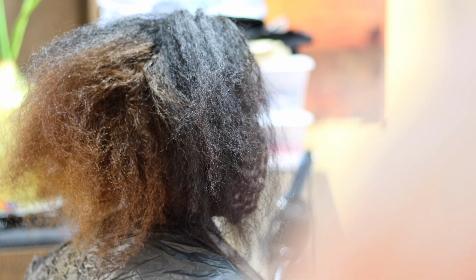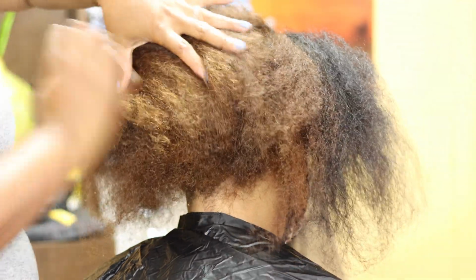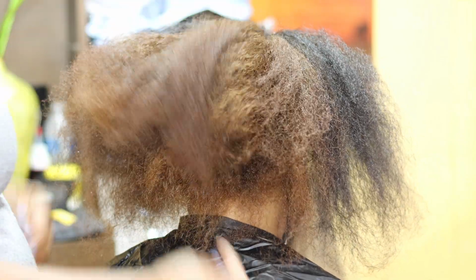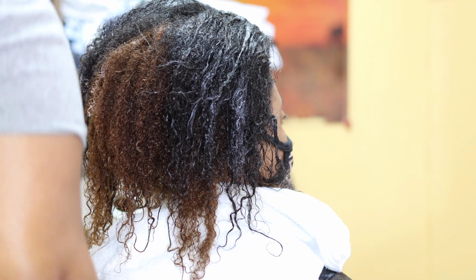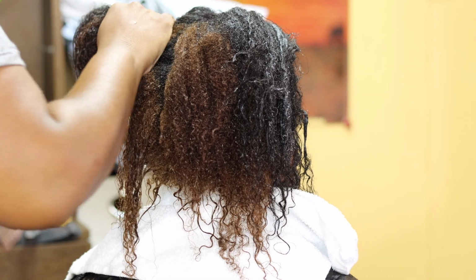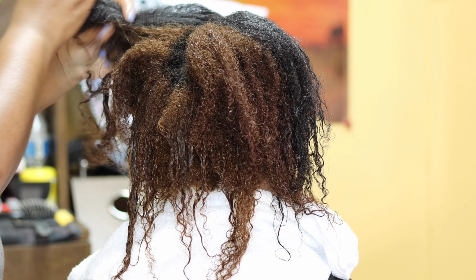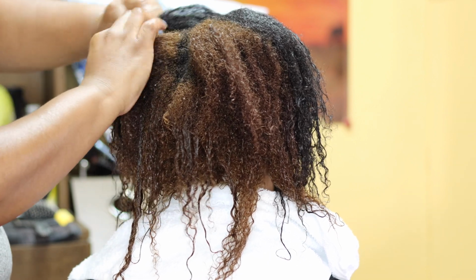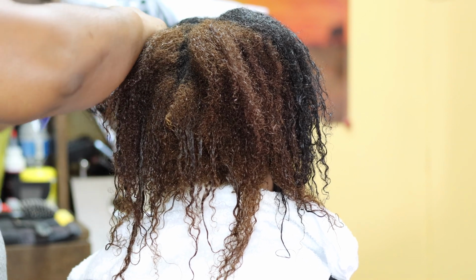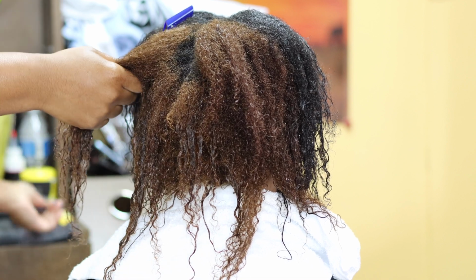Y'all, welcome back. So today we have a little situation. The client had the back of her hair colored and it completely broke off. And no, she didn't do the color herself. She actually got it professionally done. So thank goodness it hasn't been bleached, but I wish I would have known what brand the stylist used, because yeah, it tore her hair up.